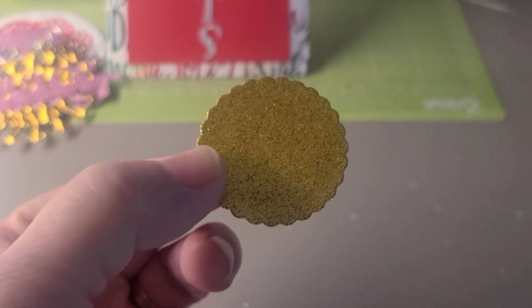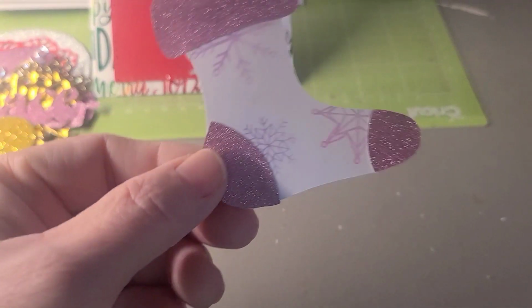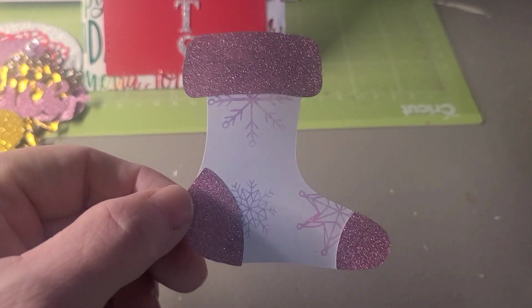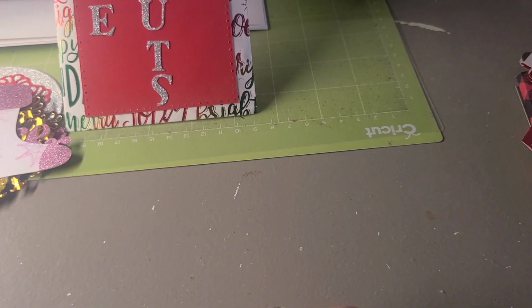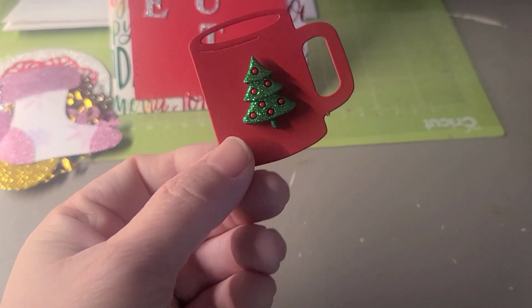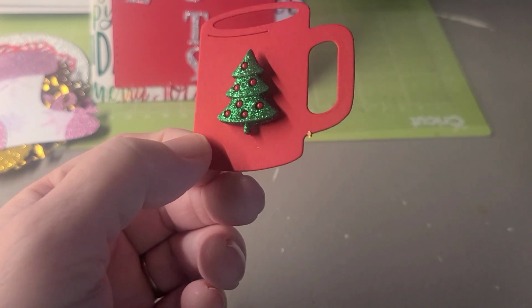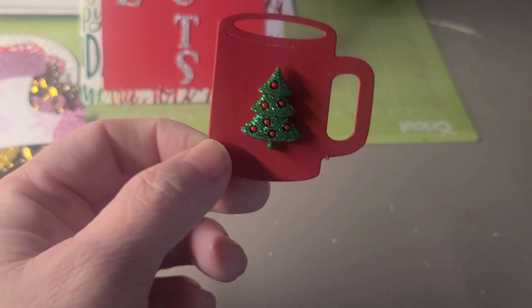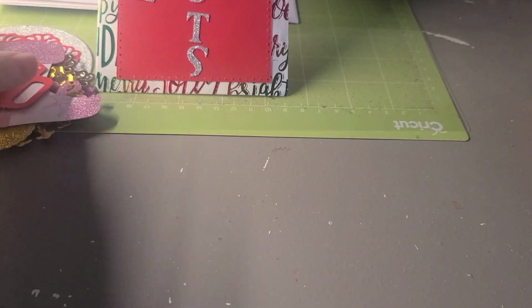This is just a gold scallop circle. And another stocking sock. And this cute little coffee, hot chocolate mug with a Christmas tree in front of it. That is so cute. So I absolutely love all of my die cuts. So I'm going to lay them to the side.